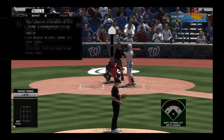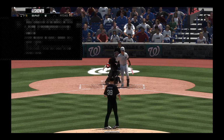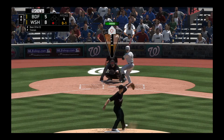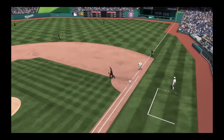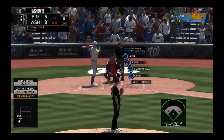Ready to take his hacks again, Javier Baez, as he'll look to follow up the 2-run homer he launched over the wall last time up. And that last at-bat when he went deep, he turned around a pretty good fastball. So I'm kind of thinking this guy's a good fastball hitter. So I might want to move that ball up and down and in and out and try not to throw right down the middle of the plate.